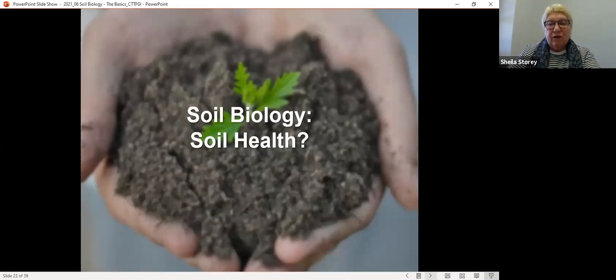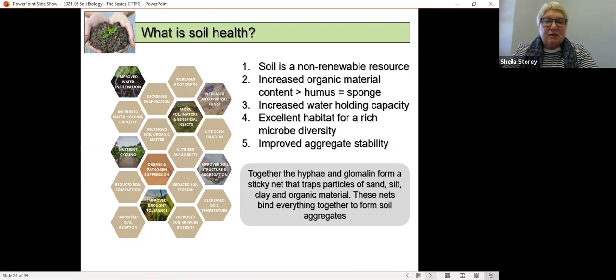So we turn to soil health. I must point out that soil health isn't only soil biology. Please, it's your soil chemistry and your soil physics, and then the biology is just the third component of it all. So this is giving you all the advantages of what soil health will give you. But remember, soil is a non-renewable resource. If you can increase the organic material and you can increase the humus, it will act as a sponge for the water, so you have increased water holding capacity. But the other thing that the humus does, it forms a home for the microbe diversity. It needs somewhere to live in, and you've got to give it that humus. And through that, you've also improved your aggregate stability through the hyphae and the glomalin from the mycorrhizal fungi.